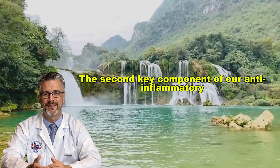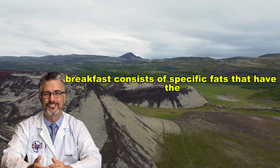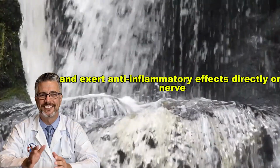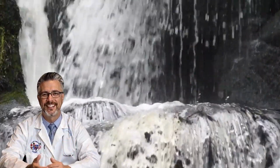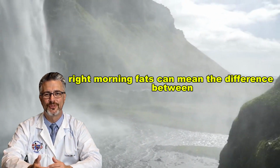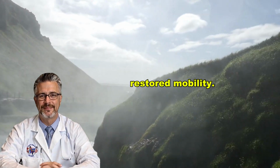The second key component of our anti-inflammatory breakfast consists of specific fats that have the unique ability to cross the blood-brain barrier and exert anti-inflammatory effects directly on nerve tissue. For people over 60 with sciatica, choosing the right morning fats can mean the difference between a day of limiting pain and one of restored mobility.